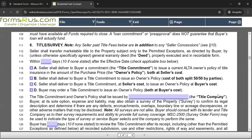In this contract, we got 4 different ways we can do it. A says that the seller's going to pay for both the title search as well as the title insurance. So I've got a first-time home buyer that's just broke as a joke with no money, but they do have enough down payment to get into the house, but they're not going to have any free cash to do anything else. So I say, okay, Mr. Seller, we're going to offer you, I've already asked 102 because I'm hedging my bets on the closing costs. We're going to offer you 103, but we're going to ask for you to pay for both the title search and the title insurance. Don't think I've ever seen A used.